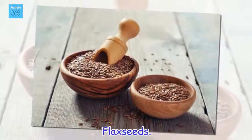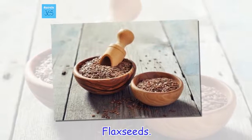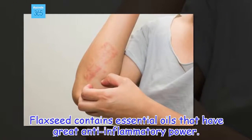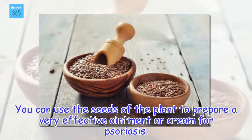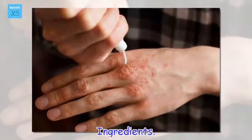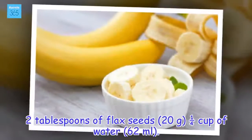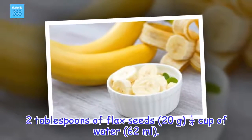Flax seeds. Flaxseed contains essential oils that have great anti-inflammatory power. You can use the seeds of the plant to prepare a very effective ointment or cream for psoriasis. Ingredients: 2 tablespoons of flax seeds, 20 grams; 1/4 cup of water, 62 milliliters.